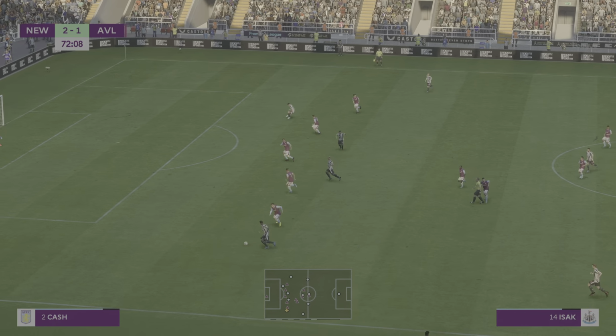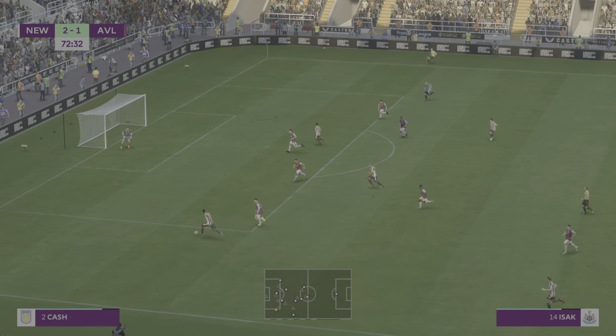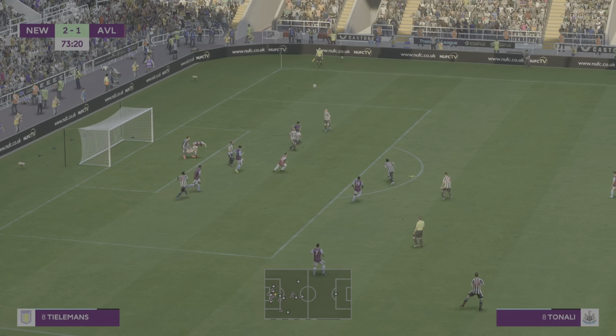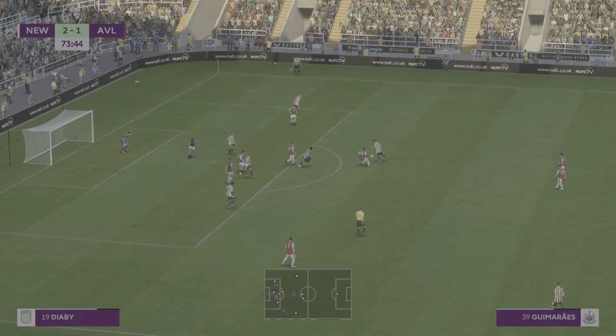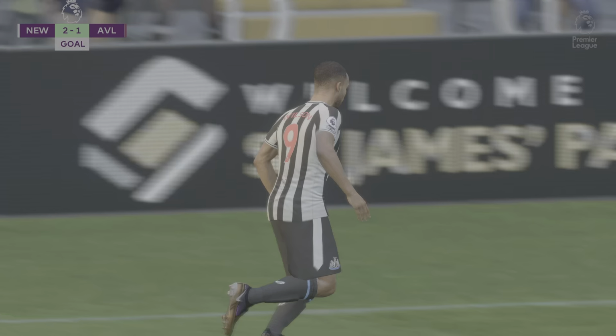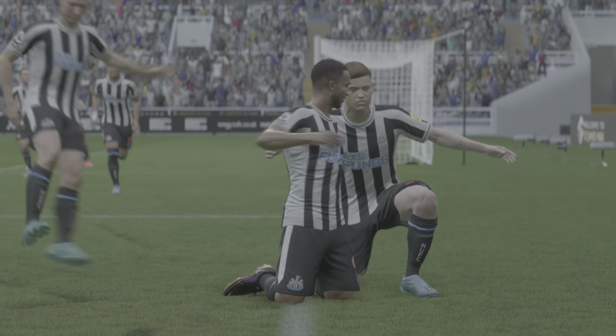And Newcastle pushing forward with options available. Could be! A tremendous block. It might be! And a goal! They've increased their lead and they don't want to be throwing it away from here.